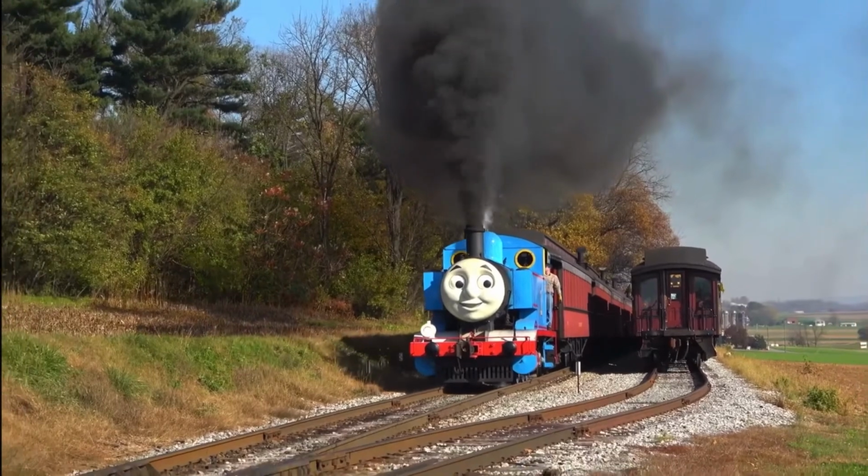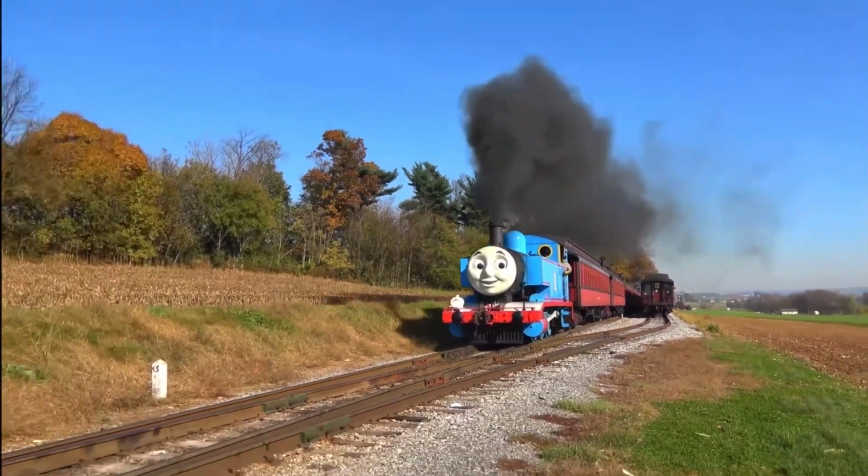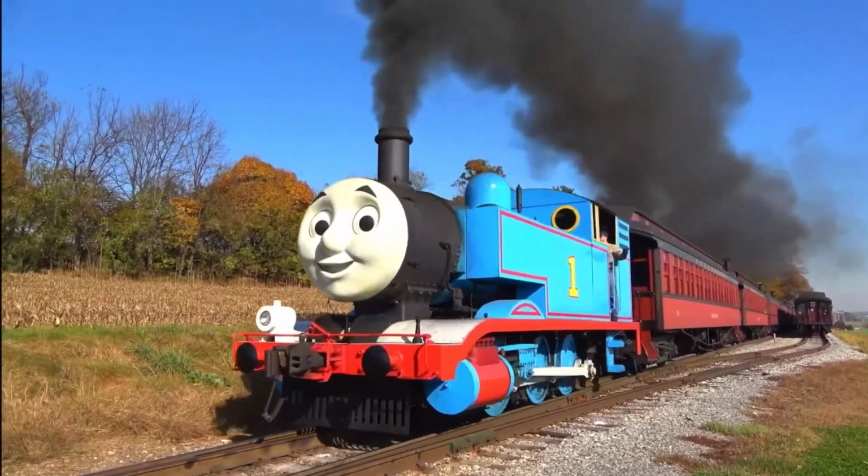And personally, I can say that this engine is the one that made me fall in love with trains, although in a slightly different form.